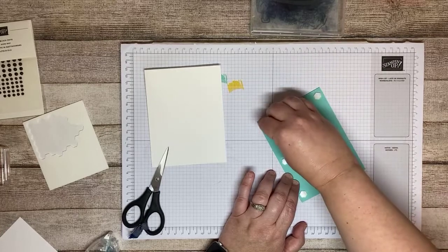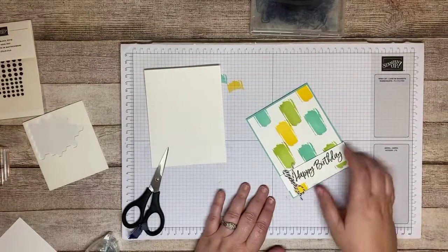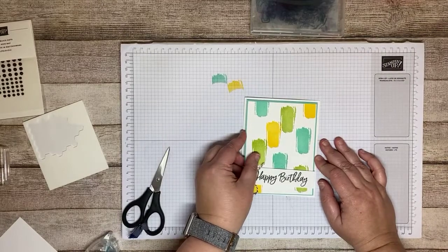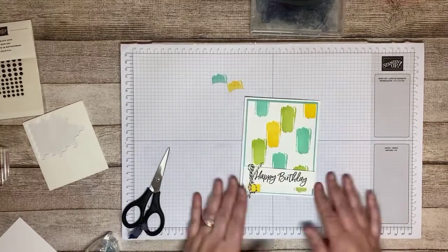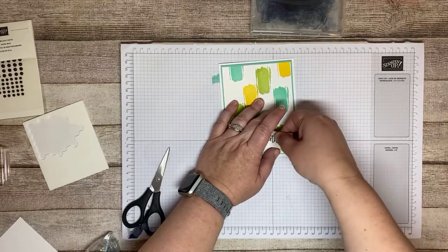This is a very quick and easy card, and you can use any of the designs in the stamp set to create this card. I did not mean to drop that. It almost stuck to the paper. Okay, so there is card number 1, and that is still crooked. So let's see if we can fix it.